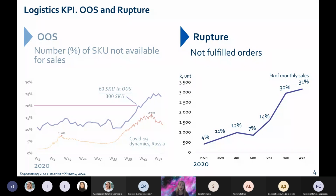Another parameter that I explored was rupture, or basically the difference between orders that were placed for the company and orders that were fulfilled by the company. And as you can see, again, in the second half of 2020, or maybe the very end of it, this parameter was really peaking, and the lost sales were more than 30% of the forecast of monthly sales of the company, which is really crucial for it.